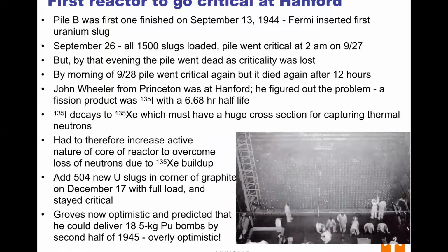So the first reactor went critical in September of 1944. This is less than 1 year after the graphite reactor went critical in Oak Ridge, so things were moving very rapidly. It was a scaled up version of the Oak Ridge reactor. The pile went critical in September. Fermi was there to insert the first uranium slug.